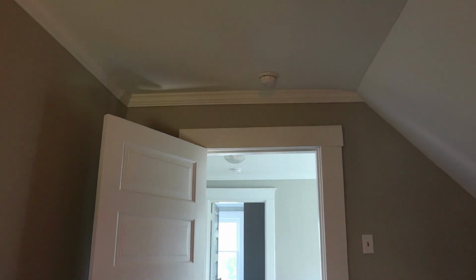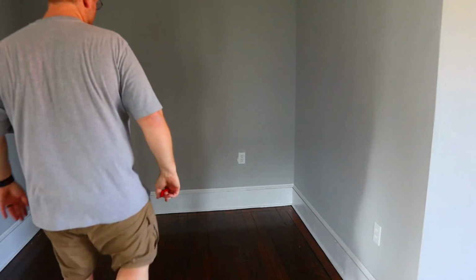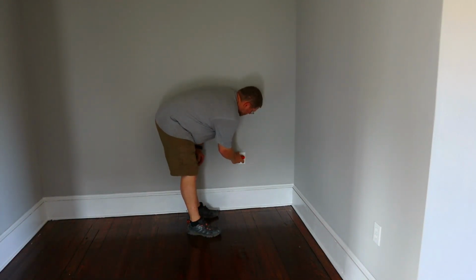Smoke detectors, and there's one right there. So we have one inside and out. Let's go to the next room. Now, if I was to live here, this would be my room. Let's go ahead and check and make sure that this is new wiring also. Boom, it is.